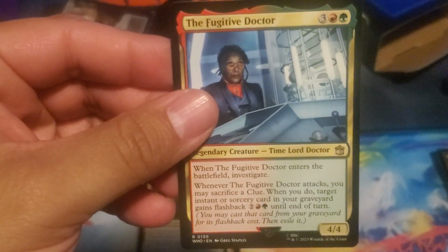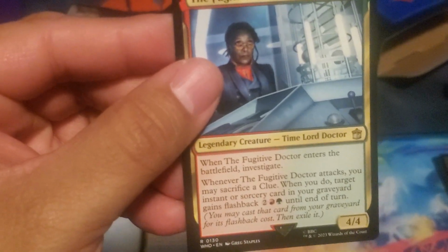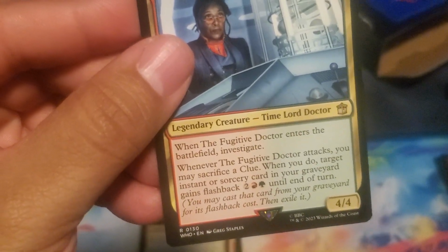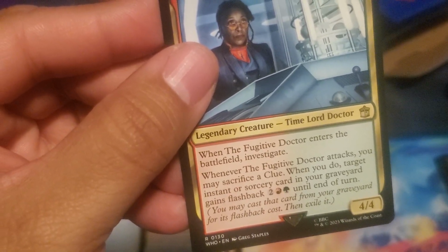Anyway, here's the Fugitive Doctor. She's 3 red and green, and when the Fugitive Doctor enters the battlefield, investigate. And whenever the Fugitive Doctor attacks, you may sacrifice a clue. When you do, target instant or sorcery card in your graveyard gains flashback with the cost 2 red and green until end of turn. It's a 4/4. I'm already seeing decks being made of this one.